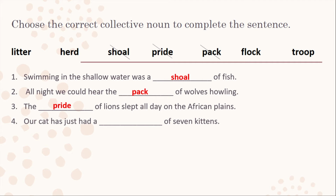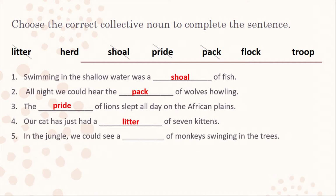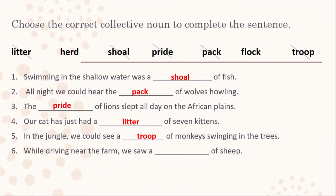Let's go to number 4. Our cat has just had a something of 7 kittens. What do you call kittens? What's the collective noun for kittens? Yes, you are correct. It's a litter of 7 kittens. And we cross litter out. Number 5. In the jungle, we could see a something of monkeys swinging in the trees. What is the collective noun for monkeys? Troop. Very good.